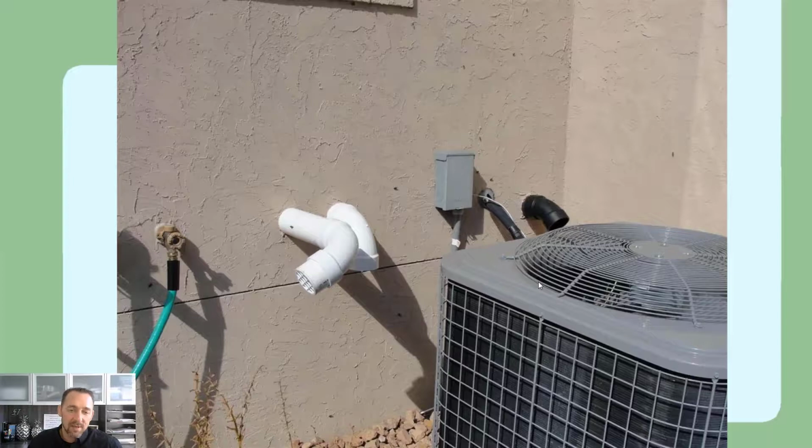Now in this case, they didn't get it right. They got them both just pointing down. And the concern here is that the exhaust could come out and get sucked back into the inlet. Those exhaust gases are very corrosive, and if they get sucked back into the furnace and reburned, you end up with premature deterioration on the inside of the furnace.